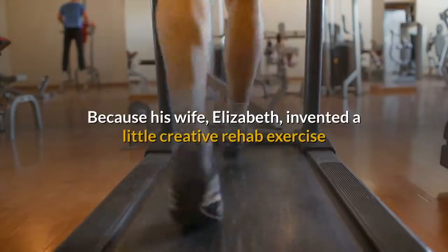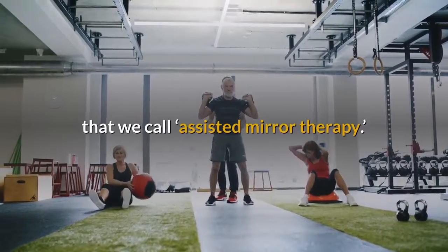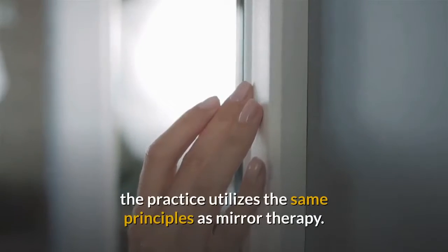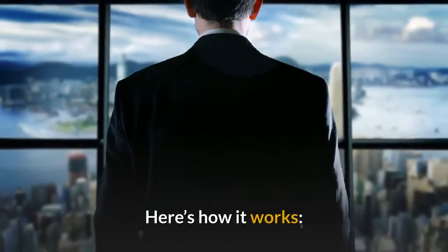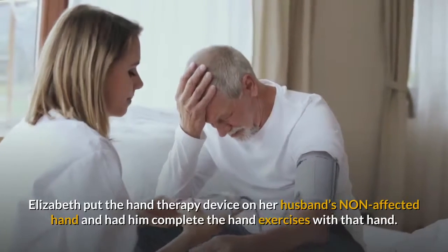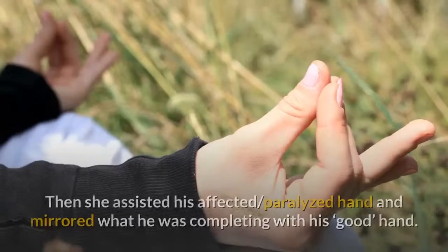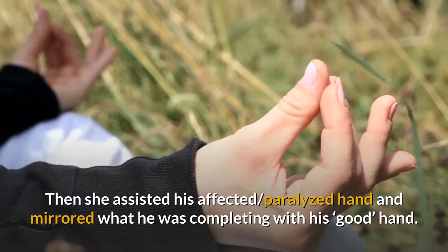How did he get his paralyzed hand back? Because his wife, Elizabeth, invented a little creative rehab exercise that we call assisted mirror therapy. Although it doesn't involve the use of a mirror, the practice utilizes the same principles as mirror therapy. Here's how it works. Elizabeth put the hand therapy device on her husband's non-affected hand and had him complete the hand exercises with that hand. Then she assisted his affected, paralyzed hand and mirrored what he was completing with his good hand.